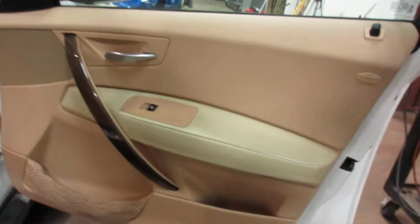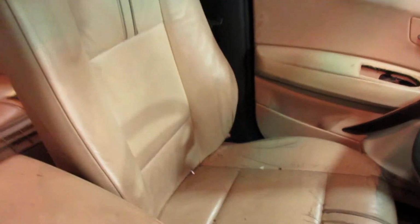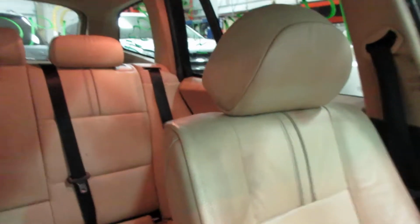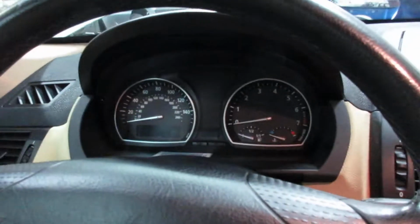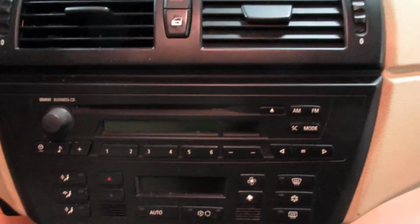We have a tan leather interior. Unfortunately, the seats are a bit beat up and worn out. Nice radio CD player, temperature controls, heated seats.